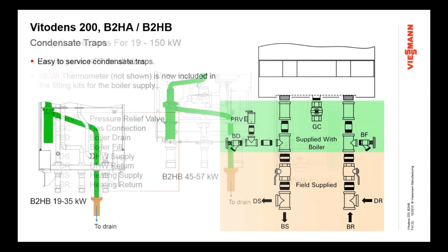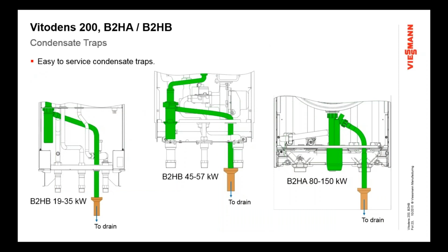Each of these boilers comes with an integrated condensate trap, and you can see they vary a little bit from model to model. But all of these are designed with a flexible hose. This flexible hose is supplied by Viessmann with the product. And that allows all of these to create a P-trap for the condensate, and then we have to pipe that to the drain. And all of these P-traps are very easy to take apart for cleaning. You can see there's threads on this where I can thread the whole thing apart. I can take that whole condensate trap apart.